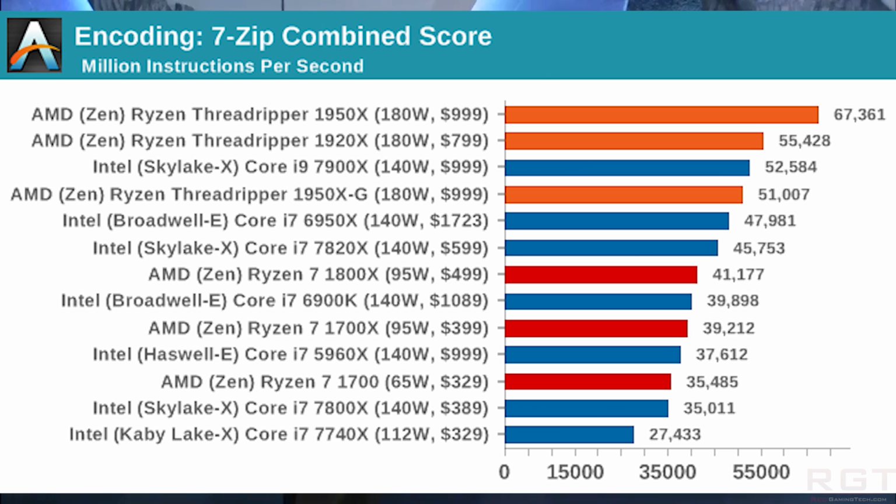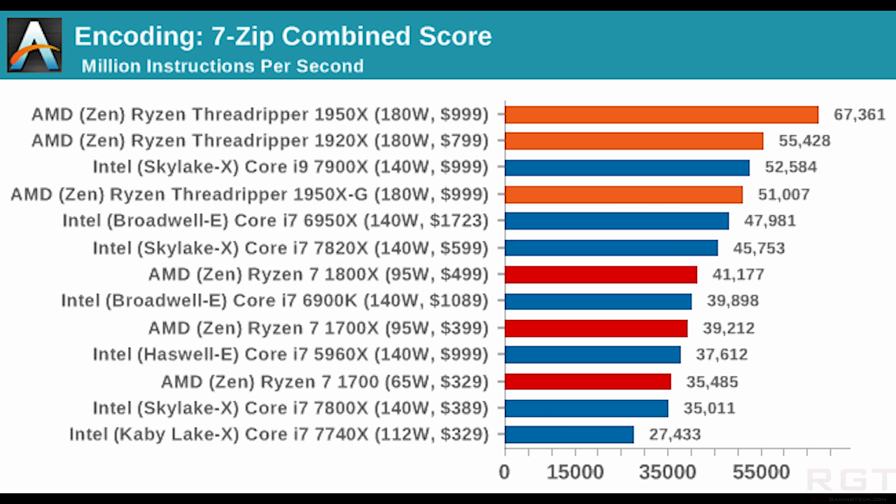For 7-Zip, which is obviously a pretty popular benchmark, to say the least, we're going to be focusing squarely on the combined score for a second. 67,361 for the 1950X, the 1920X 55,428, which is pretty much on par with the i9-7900X, and also the 1950X G. Now, what G means in their particular results is game mode. So they have a couple of these graphs where you'll notice G performs substantially worse, or not that much worse in some graphs, than the non-game mode. So what this basically means is that there is quite the gulf there, especially in combined score, between enabling and disabling game mode with your particular processor.